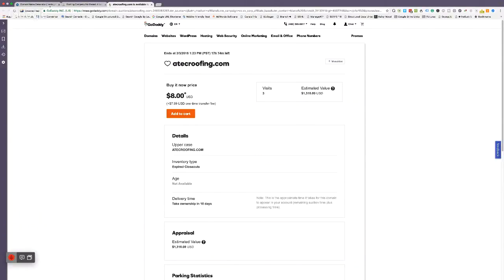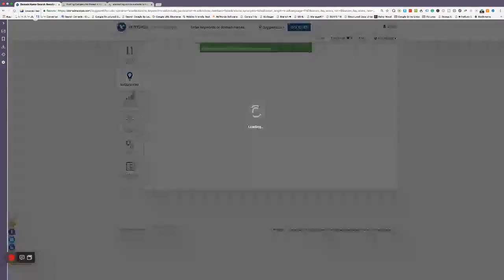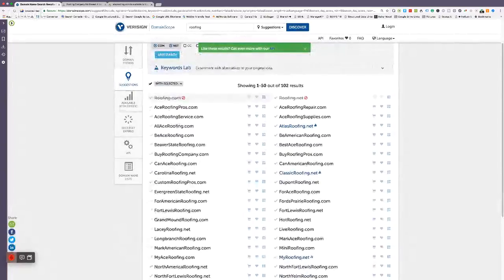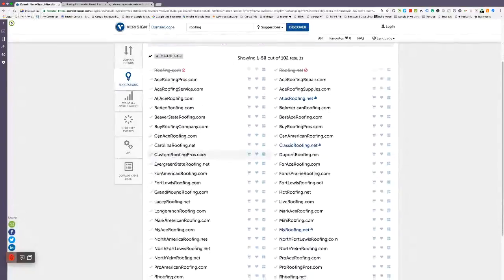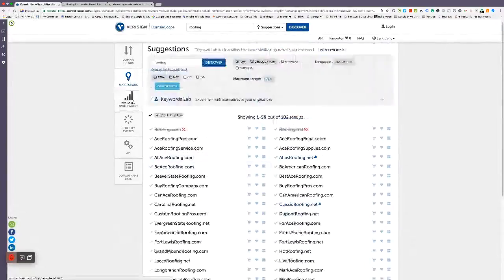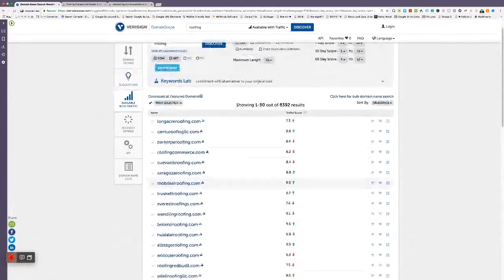Okay, so let's look at how to use this thing here. I'm going to use roofing suggestions. And these are, for the most part, all available, unless you have something like this. Great brand names. If you're looking to make some brand names, you want some new sites, just come in here, pop this in, there you go. And you can get some really good ideas, especially for lead gen sites. And then available with traffic. If we're going to go that route, we can come in here and play with this.